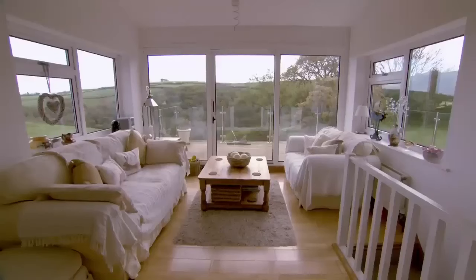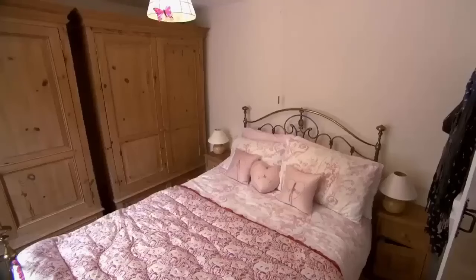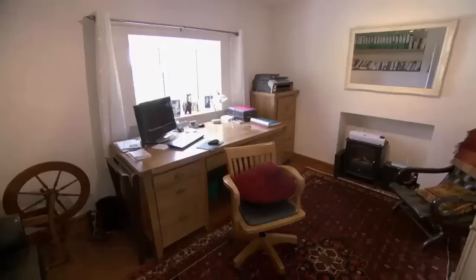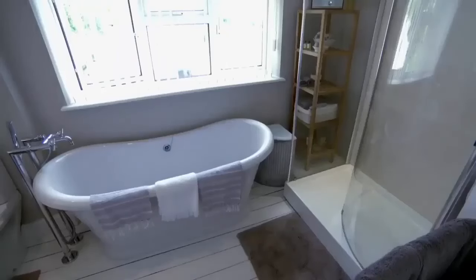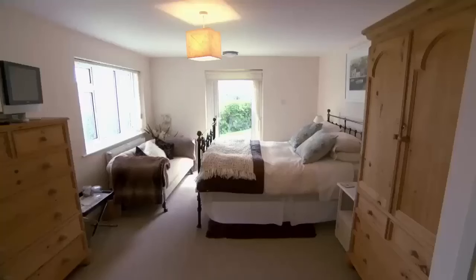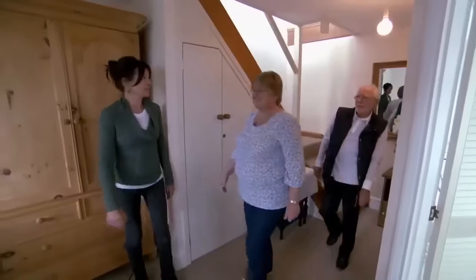And once Will's finished for the evening, there are numerous beds to choose from. Of the four bedrooms, three are on the first floor. They're all doubles and one is currently being used as a study. There's also a family bathroom, complete with roll-top bath. But I think the bedroom our couple may want to use is below the sunroom, down on the lower ground floor. So great views from this room.